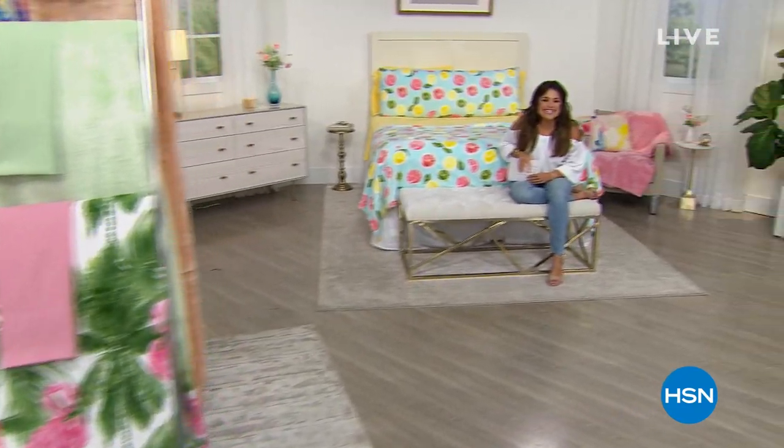Well, welcome into HSN, everyone. Come on into our HSN bedroom. It's beautiful, isn't it? It's bright, sunny, cheerful. It says summertime, and it is the most affordable way to get a complete bedroom makeover with our Today Special from South Street Loft. We took two ultimate customer picks and paired them together for the first time ever, and you get to reap the benefits with an amazing value for one day only. So here we go.